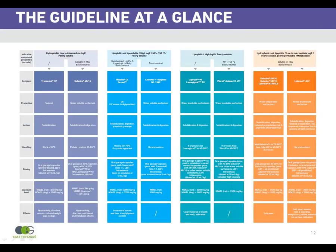We recommend you start using our e-guide by reviewing the summary page of key excipient properties, dosing, handling, and possible effects following oral administration. You can easily zoom into this page, which is designed to help you find the most relevant information to your study and get the most out of the e-guide.